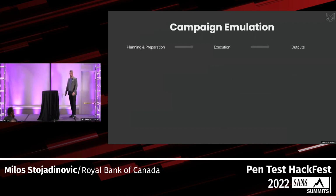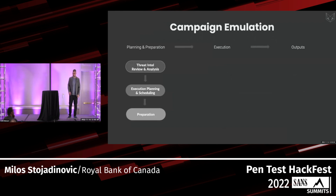So this is perhaps your most obvious way to run a purple team exercise end to end, and this is campaign emulation. We have some threat intel data that we collect on threat actors of interest. We go ahead and assemble that. We distill it to some TTPs that we want to execute. We create the execution planning and scheduling. We prep as we need to. On the red team side, that might mean C2 prep. It might mean infrastructure prep. It might mean custom code development for specific activities. And we're ready to execute.